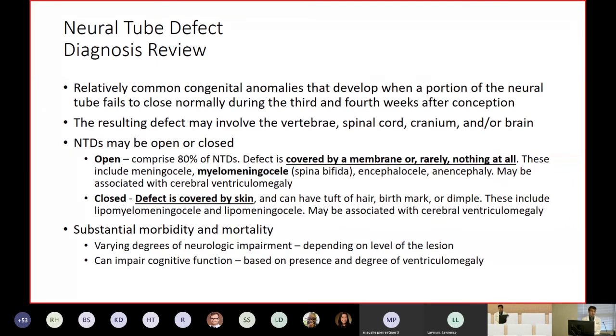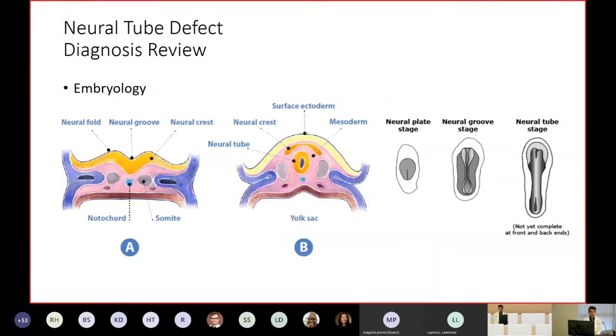There's substantial morbidity and mortality associated with neural tube defects. These can have varying degrees of neurologic development depending on where the lesion is, and these can impair cognitive function, and a lot of that is dependent on the presence of ventriculomegaly and the effect on the actual cortex of the brain during development.